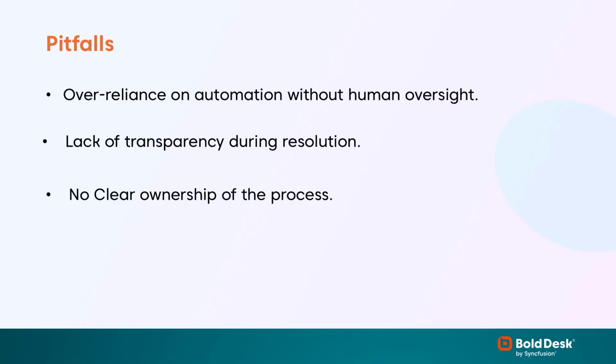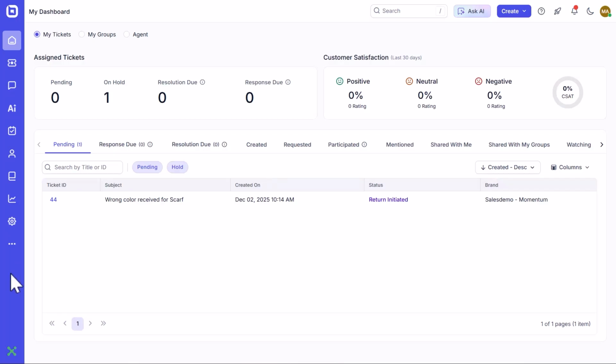So next one and the final about the pitfalls, we have no clear ownership of the process. So when responsibility is unclear, issues bounce between teams, causing the delays. And that's it about the pitfalls and the best practices. These are simple fixes that make a huge difference in your organization. Now, let's create an SLA that enforces these principles and ensures predictable timelines for resolution.